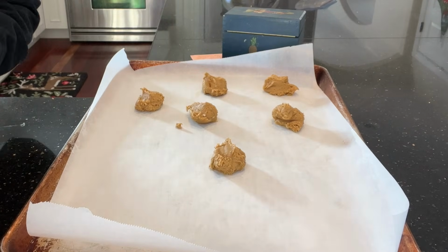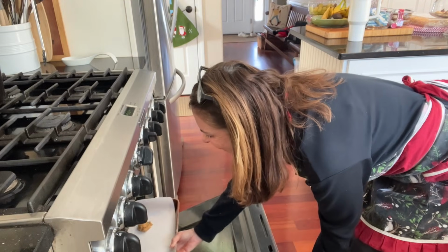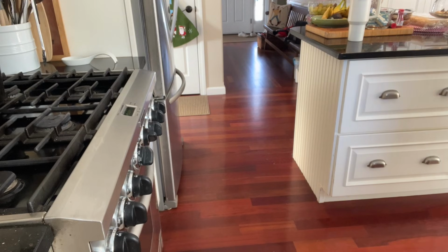My grandmother's recipe said to cook for 15 minutes, but I thought that sounded entirely too long, so I started checking at about 8 minutes, and honestly, I think these cooked for less than 10.